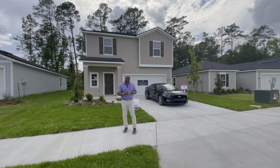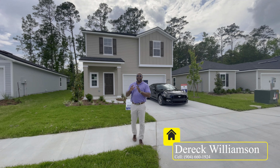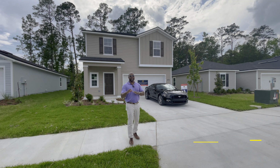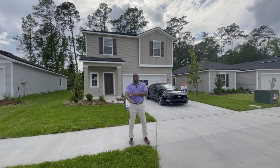In today's video, we're gonna check out this 4-bedroom, 2.5-bathroom home. It has 1,975 square feet. It's a 2-story with a 2-car garage, as you can see. This home is located on the north side of Jacksonville in a very quiet, lovely, well-maintained subdivision. This is a 2024 build, so it's brand new to you, never been lived in before. That means builder incentives and an interest rate of lower than 5%.